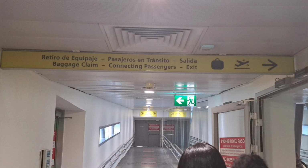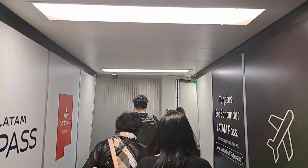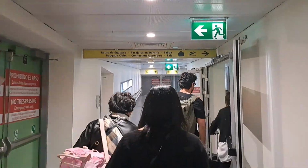Let's go in, following the signs for connecting passengers. The signs are easy to follow. It is a long walk, so I put up the speed a little bit.